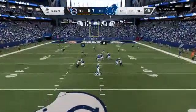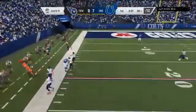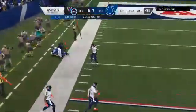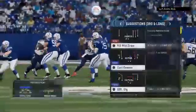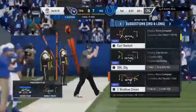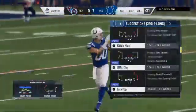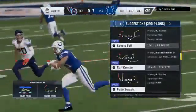Throwing on 2nd and long. Brissett. He's got Burton here. Let's just break this down and make it pretty simple. Key to the drag route, letting the play develop, finding the hole in the defense, and giving your athlete, yes, athlete, a chance to make something happen once he has the ball in his hands.